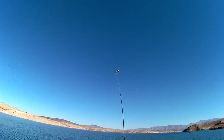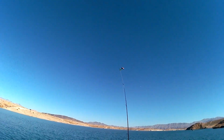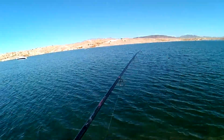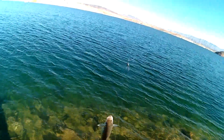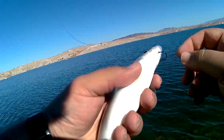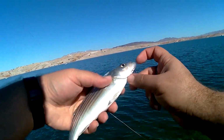Still getting a little kringle, so there's still bait on this one, so we'll wait for another fish to take the baits. Alright, so it has taken quite a couple of hours, but we finally have our first fish landed. Third fish for the year, as well as third species for the year. A little striped bass. Let's quickly get him unhooked.